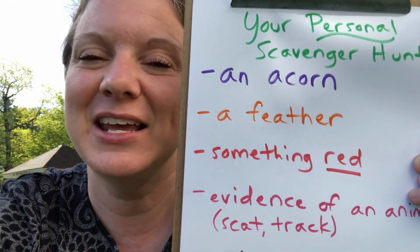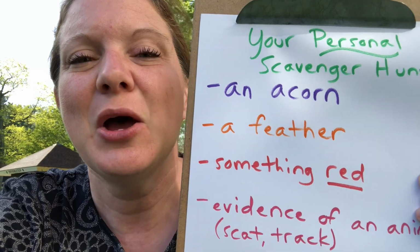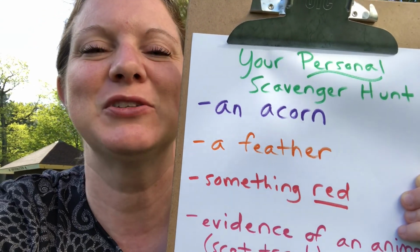But choose some things that you think would be commonly found in nature, but are maybe kind of fun and specific for the person that you're making the hunt for. Just remember, you don't have to collect everything that you find on a scavenger hunt. In fact, sometimes it's better just to leave things where they are. All you have to do is just put a check mark on your hunt when you have found something. So have fun creating and going on your own personalized scavenger hunt. And just by the way, I got this activity from a deck of cards called 52 Nature Activities by Lynn Gordon.